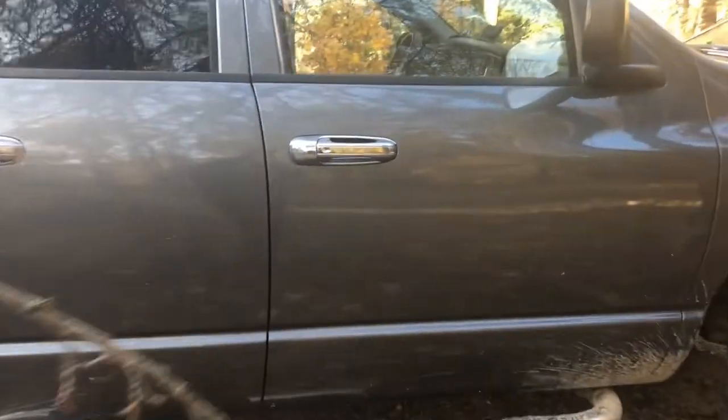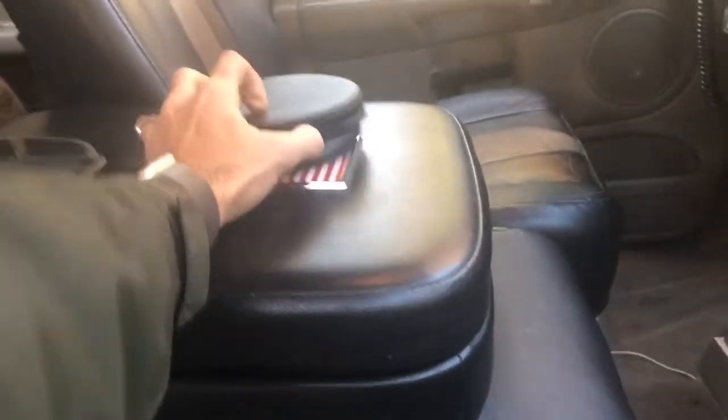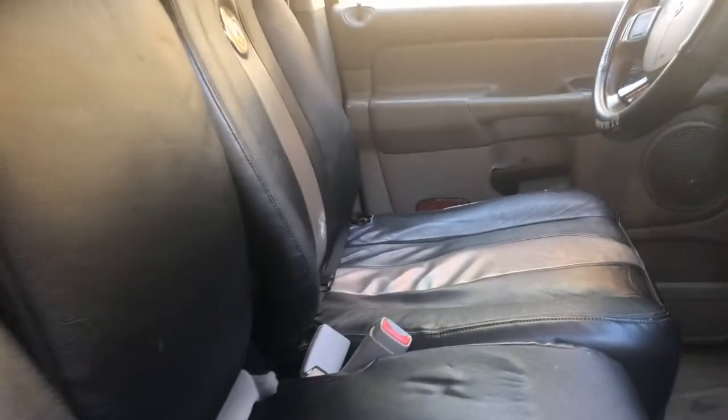It's a six passenger, it's kind of neat. This is the DVDs I play in there for the kids. So this console opens. This folds up. And this actually folds up. This, now you can see it's a six passenger bench seat. Well, three into three. And this opens up as well. Get in. I'll show you the back seat.